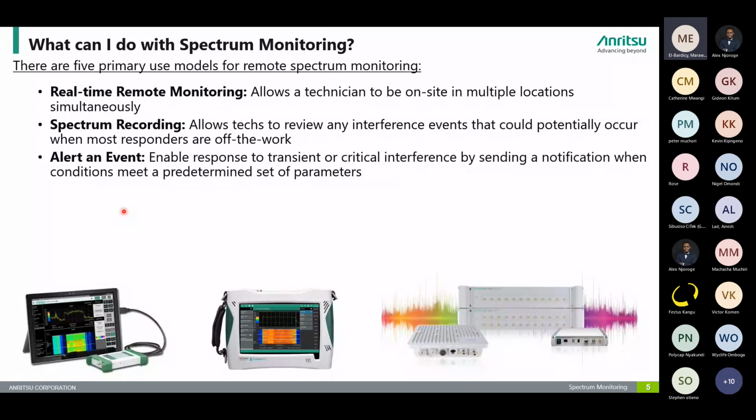Then, of course, there is alerting, where basically we can set up an alert or a limit line on the spectrum, and this would send a notification to the concerned person, because you cannot really expect a technician to be sitting looking at a spectrum 24 hours, 7 days a week. This is how we make an event to send a notification in case some channel goes missing, or some channel goes below the specified level or above the specified level, or an unwanted unknown channel shows up on the spectrum. That's when an event could be triggered, and the technician can then start taking some action.